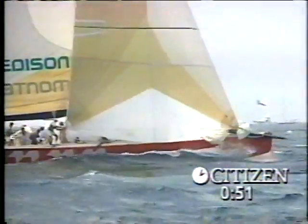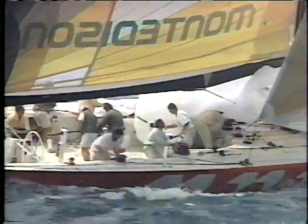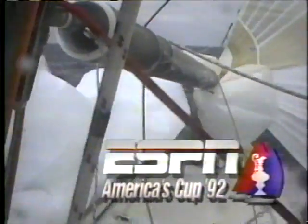5-0 and counting. So you can see what that blown spinnaker has done to the Red Boat's chances on this leg. Falling further behind. 51 around mark number four, in what could be the final race of the 1992 America's Cup. Italy in a must-win situation today, hoping to force race six tomorrow.